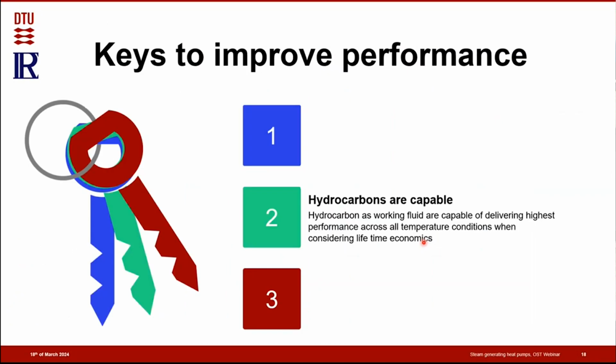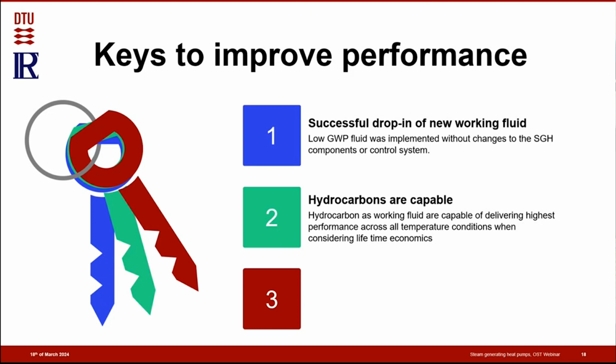But some of the conclusions that we were able to take from this are that the hydrocarbons seem to be capable of being competitive in terms of both performance and lifetime economics. We did make successful drop-in tests of all of the refrigerants. We didn't have to change the operating system, we didn't have to change any valves when changing refrigerant, which shows a robust system able to operate with different working fluids.